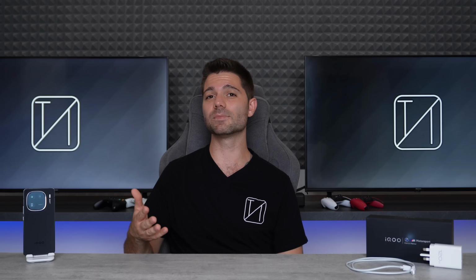So I guess it's safe to say that the iQOO 12 is an absolute monster in terms of playing games and running demanding benchmarks, but now it's time to shift our focus to camera performance. So let's start things off with that selfie camera.